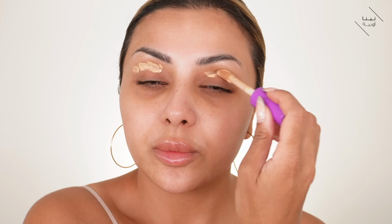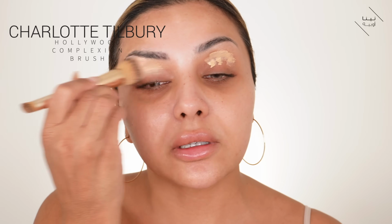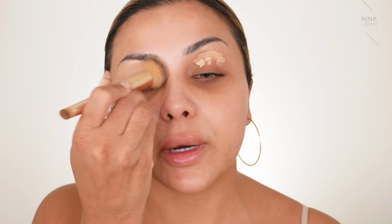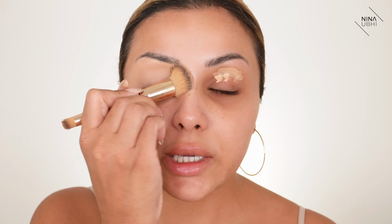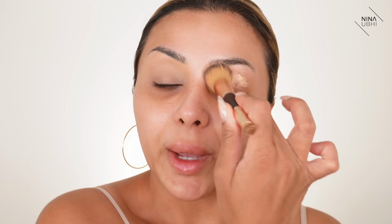I'm going to use a brush. I'm going to use the Charlotte Tilbury Hollywood Complexion brush. So all I'm going to do is just put a little bit, probably not as much as I would usually use. And then I'm going to get the larger part of the brush and I'm just gonna kind of buff this in. Now I'm not using a sponge today because I want a very natural look, and I feel like a sponge can really give you that really opaque look.